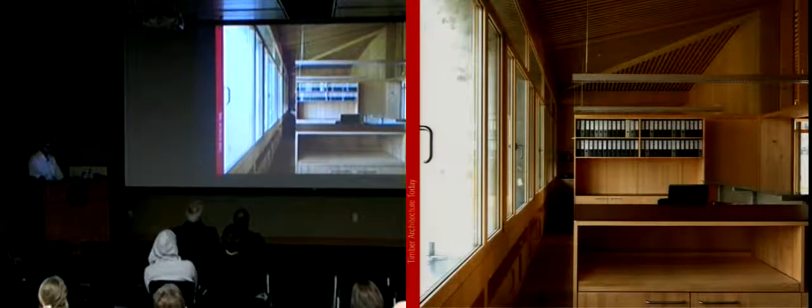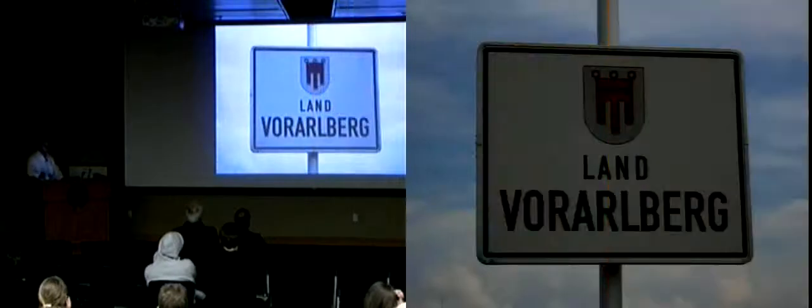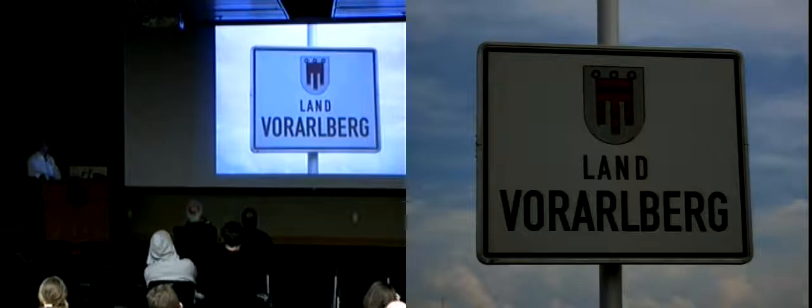So here's just a few more interior shots of this building with its warm, untreated wood interiors. In summary, the province has been able to develop sustainable construction practices, but still retains its unique regional style and continues to serve as a role model for Austria and all of Europe. And many of the local architects now teach at universities in Germany, Switzerland, Liechtenstein, and build in China and all other parts of the world.